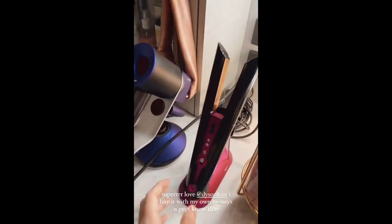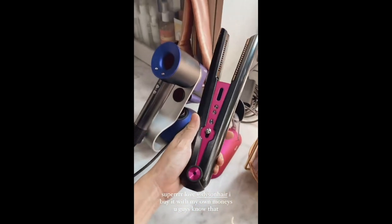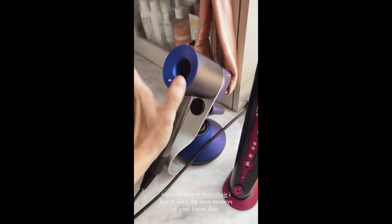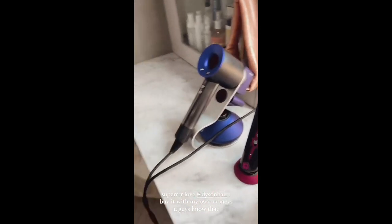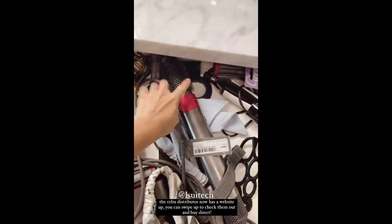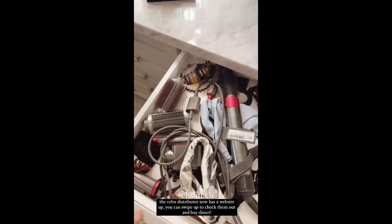You know how crazy I am about Dyson products? Dyson Corral. This is the Dyson blow dryer. We have the Dyson fan here. I even have the Dyson Airwrap here in this mess of a place. Like, this is a Dyson household.